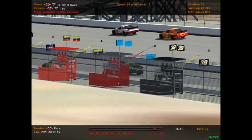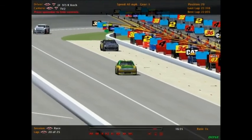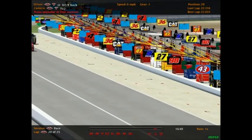Alright, let's see what happened. There's Koch. It's a tough start to the season for the 97 team. They bring it in pit road. Let's see what happened and bring us out under caution once again here in Delaware.